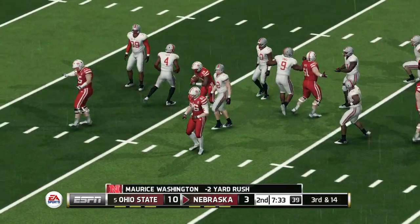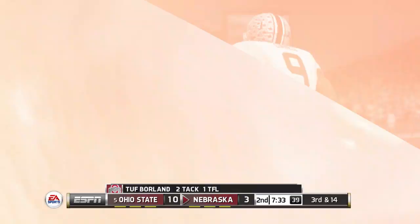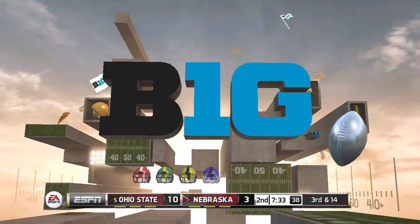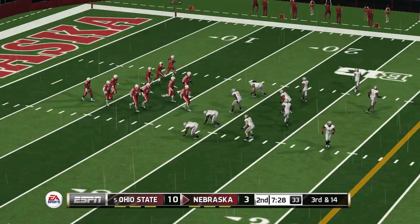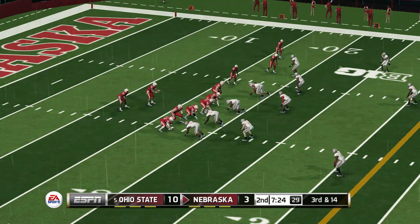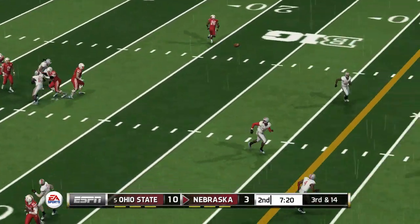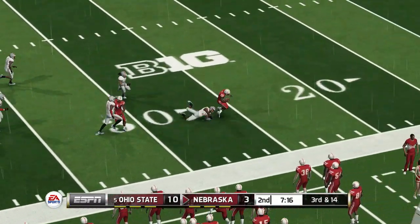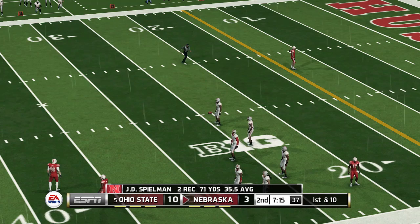Good job by the defense to overpower the offensive line and drop the back for a loss. That brings up third and 14. He's going right. And it's caught. At the 30. And he was that close to turning that into a big play.